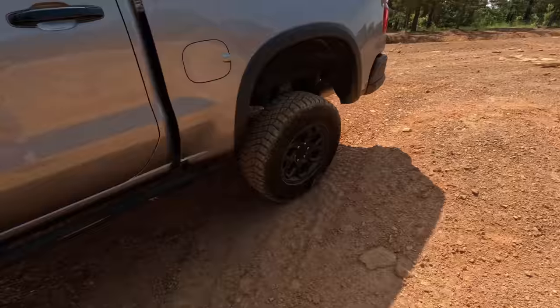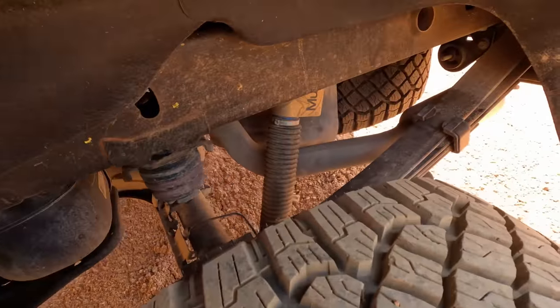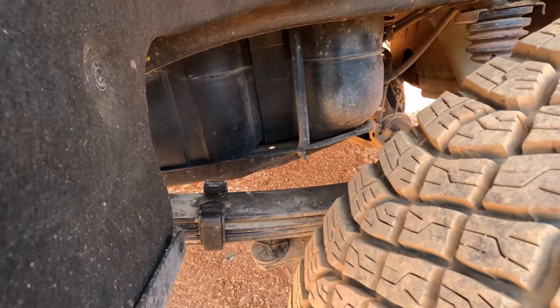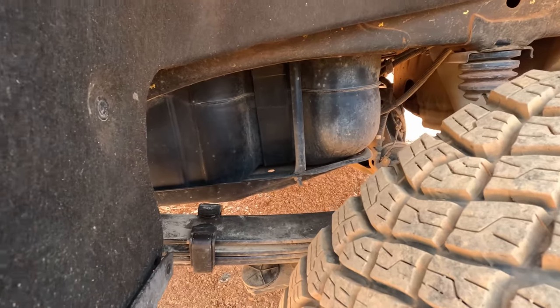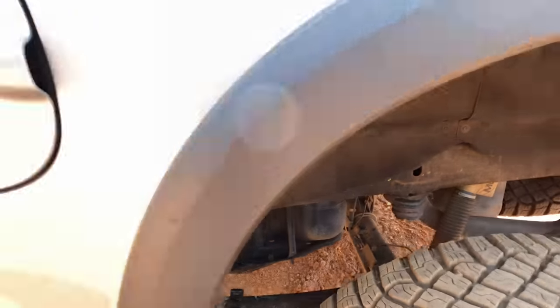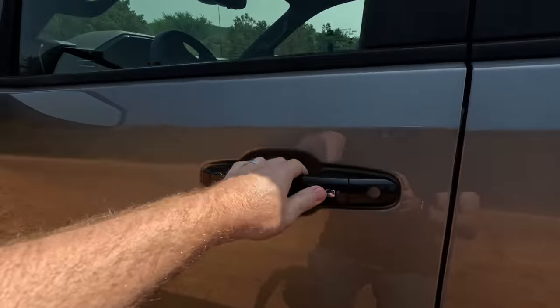I'm gonna even bring you around back here to show you the heavy duty bump stops we have here and just the long travel we have on that DSSV Multimatic shock. This is a fuel tank and you can see the skid plate that surrounds it. This is the only Silverado you can get with a fuel skid. So just something to take into consideration if you plan on doing some serious off-roading.